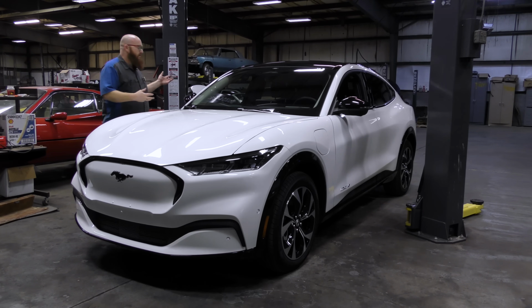And then there's the debate. This thing, why do they call it a Mustang? It's not a Mustang. It's an electric car with Mustang styling. And I don't have a problem with that. I think it's really nice. I think it looks good.